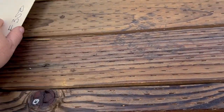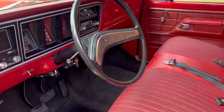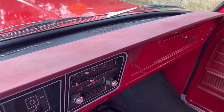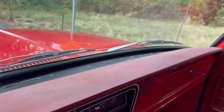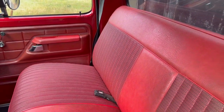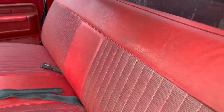So I'll go ahead and show you the interior real fast. Interior is really nice. Dash pad doesn't have any cracks in it, but there's some sunshade or a fade on it. You can see the headliner warp just a little bit, but I mean, that looks great. Dome light works. Original seat has not been recovered. This is the original seat.